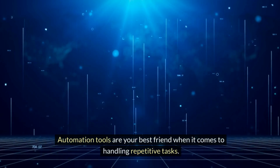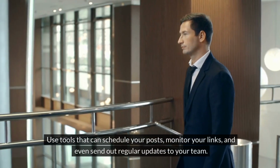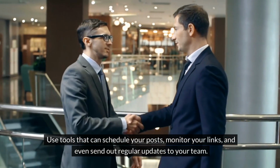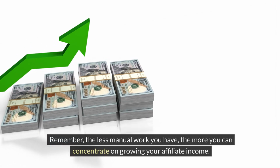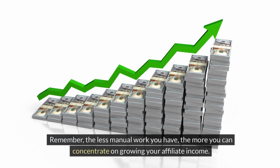Automation tools are your best friend when it comes to handling repetitive tasks. Use tools that can schedule your posts, monitor your links, and even send out regular updates to your team. This frees up your time to focus on more strategic activities. Remember, the less manual work you have, the more you can concentrate on growing your affiliate income.